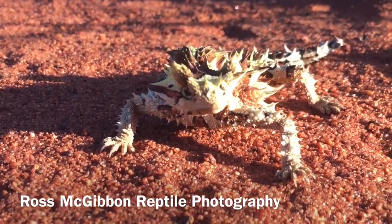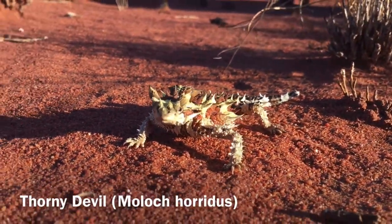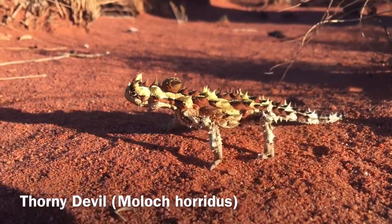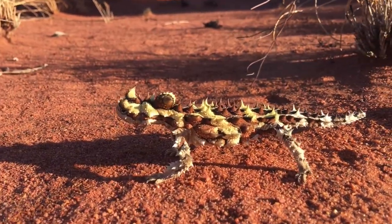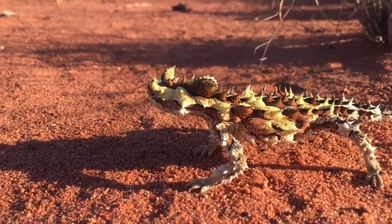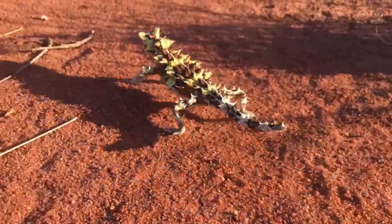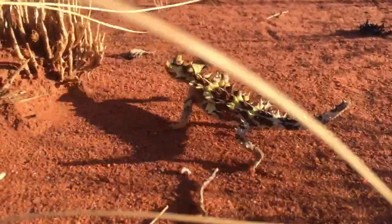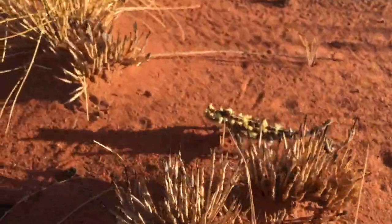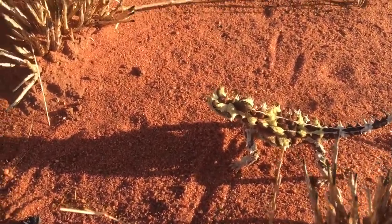And today I'm introducing one of Australia's most iconic little reptiles, the Australian thorny devil. Now thorny devils are a small lizard belonging to the agamid family, and they have a total length of around 21 centimeters. Now thorny devils are a pretty harmless, inoffensive animal, and unlike other lizards, they have no speed, no strength, no large claws, and no sharp teeth or venom to help protect themselves against predators.